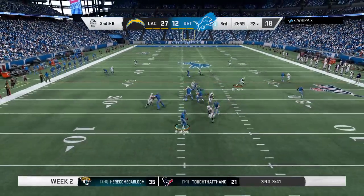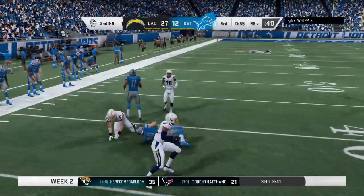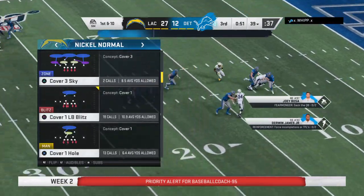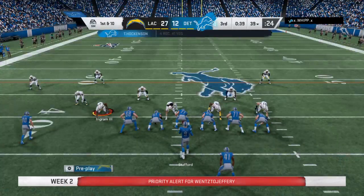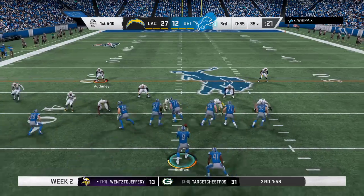Back to throw, Stafford. Out to the left there and complete. And he gets this one just shy of the 40. They'll mark him down at the 39. It's a pickup of 17 and a first down. Stafford now perfect since the second half started, 7 of 7. It's 1st and 10.